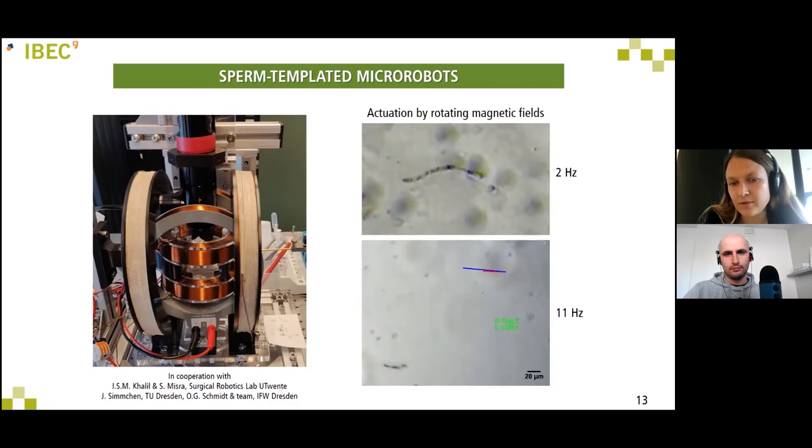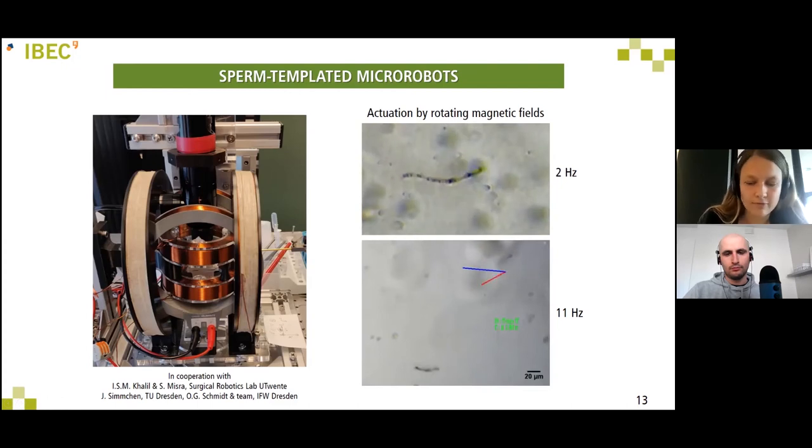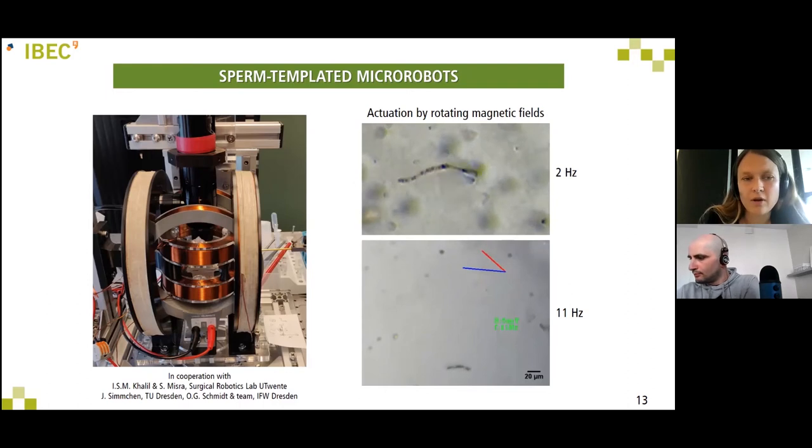So we can basically reactivate the sperm cells, or we can actuate them. This is at 2 hertz, but you can also apply higher frequency and you see them nicely moving forward. So this is a very simple way of fabricating flexible magnetic swimmers.